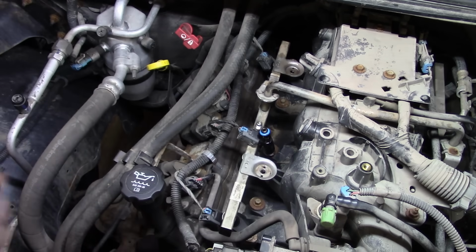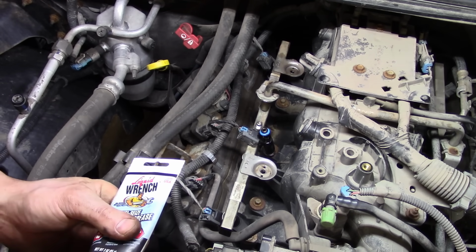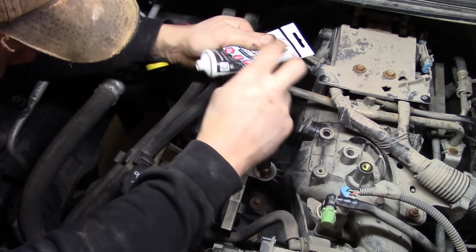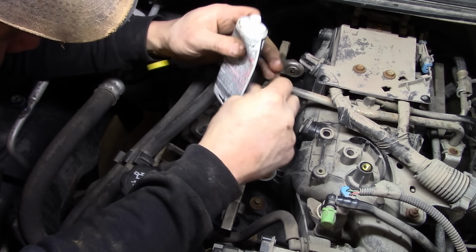All right. Well, this is where everybody complains. It says, why don't you just change them all? Well, because all of them aren't bad. I'm just doing the ones that are ripped. So we're going to put a little dielectric grease on here.